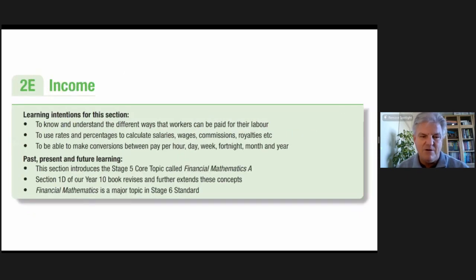This one from year 9, pathway to standard, tells you, yes, you are doing a stage 5 core topic. It's called Financial Maths A, and you will get another crack at this in year 10. So it's simple. It's all about income. There is another section in year 10, so you don't have to absolutely nail it now. Whereas in the Pathway to Advanced extension book, that second dot point would be absent because we don't have a second go at those things in that book.